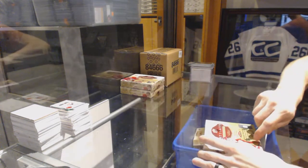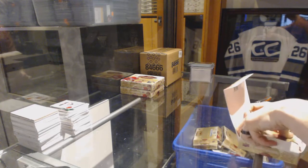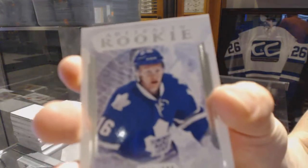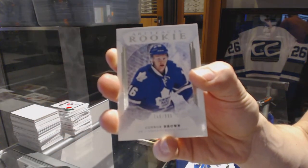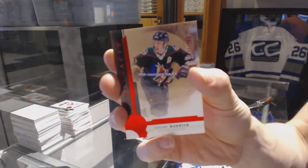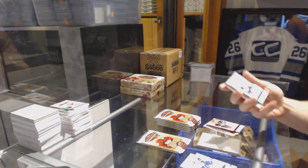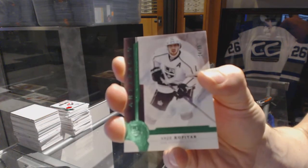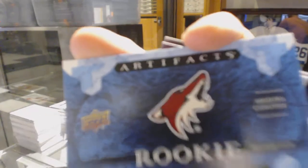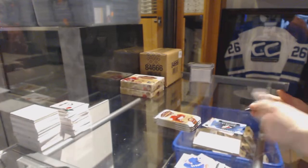All right, box eight. We've got a rookie number to 999 for the Toronto Maple Leafs, Connor Brown. Ruby number to 299 for the Arizona Coyotes, Jeremy Roenick. Emerald number to 99 for the LA Kings, Anze Kopitar. Rookie redemption for the Arizona Coyotes, Dylan Strome.